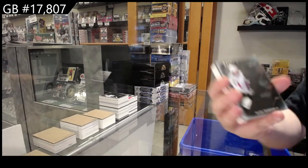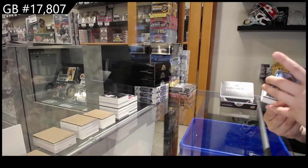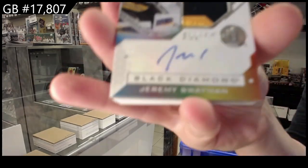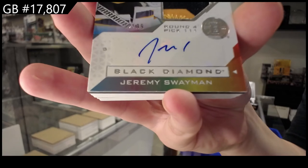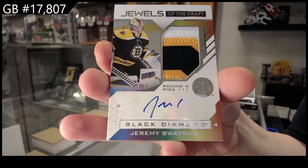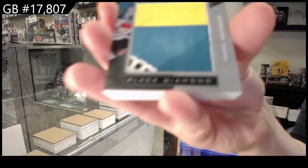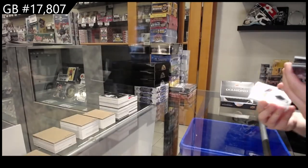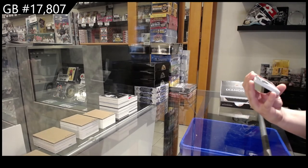All right, numbered to 349, base for Washington of Ovi. We have a Jewels of the Draft patch auto numbered to 99 for Boston, Jeremy Swayman. Lots of Swayman in this break. I like it. Team logo jumbos of Mark Messier. So I will have to see who that is for. It was the 1997 All-Star team. So whoever he played for in 97.